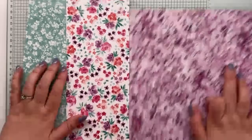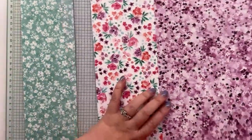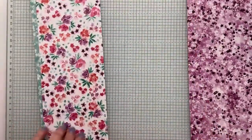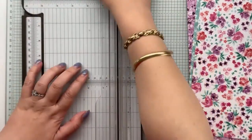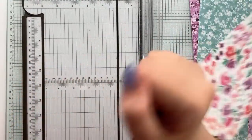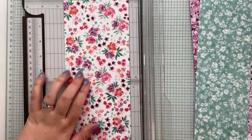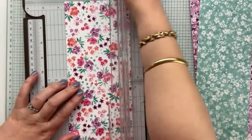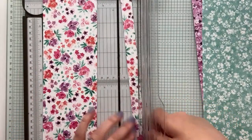Okay, so this is what we're going for. So I need all the pieces the same width. So let's grab this down. So I want 9 centimeters. Wonderful. Oh, this paper, seriously. Fave.